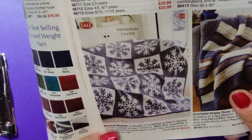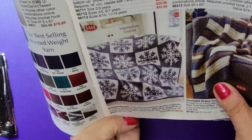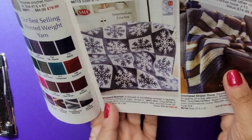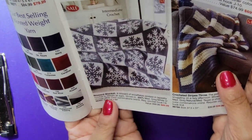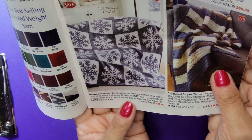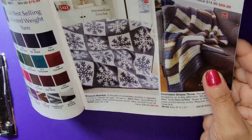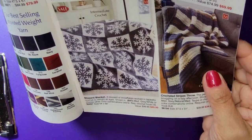Then they have this one. Now that one looks harder though. Is that knitted or crochet? What? That says crochet. This one. That's crochet. Wow. It's called Blizzard Blanket of Snowflakes Worked in Tapestry Crochet to Delight All Ages. Medium gray, white, or choose other color combinations online. See, it was $99.99, but now they have it for $89.99, so that blanket must be huge. That will take me forever to do since I don't know how to do that kind of thing, but probably one of you guys knows how to do that if y'all are interested.